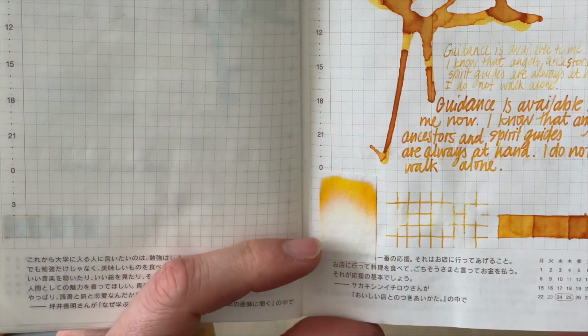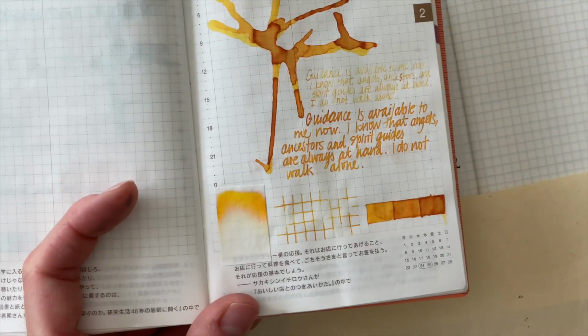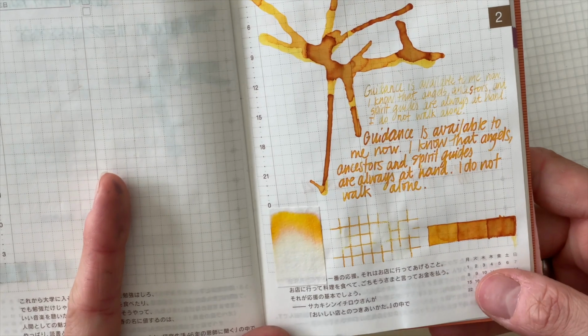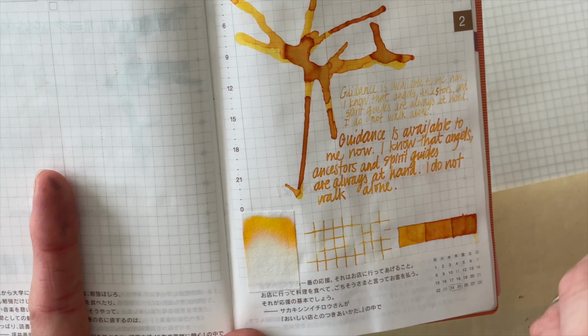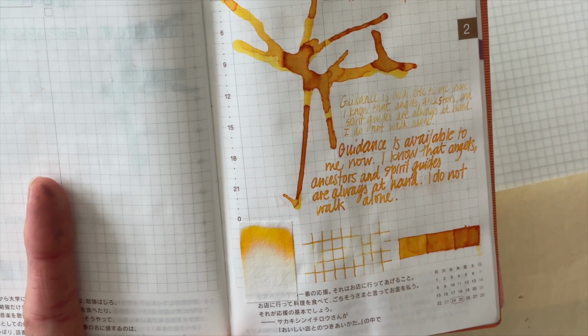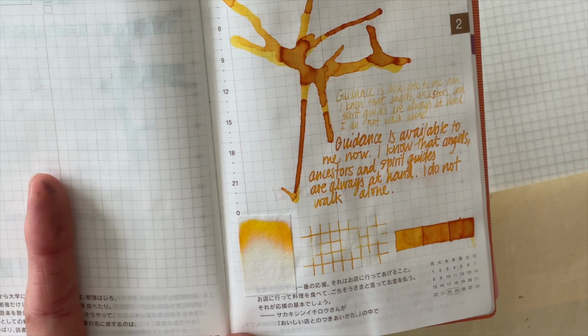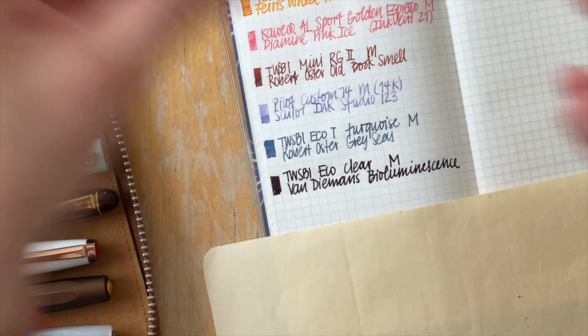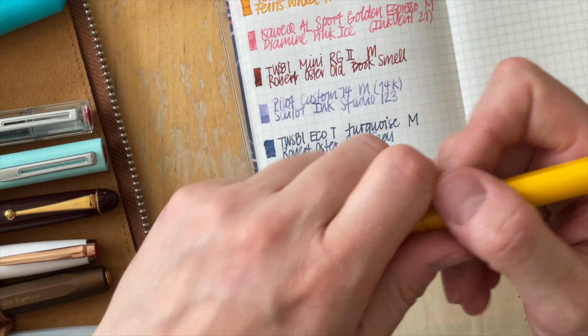I was really disappointed when it didn't write that nicely with my Lamy nib, and at that time I did not realize how much impact a dry pen, so when the feed is too dry, or the nib size is too small, too narrow, will actually have on the ink performance. But I learned, and now I'm more experimental, as you can see.